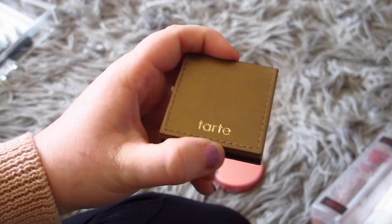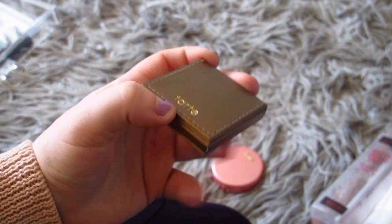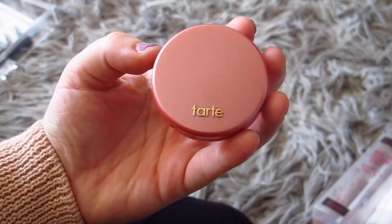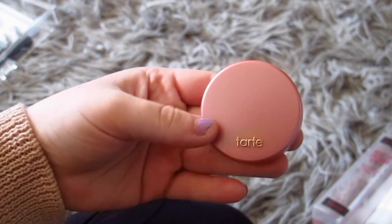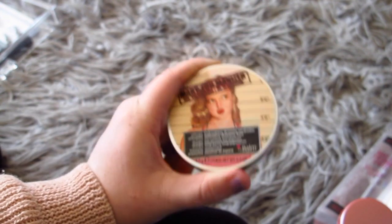So then I know for a fact I will be keeping this Tarte bronzer in Hotel Heiress. I really do like it, and yeah, I use it pretty much all the time when I'm not trying to get use out of my other one. I'll also be keeping this Tarte blush because I just absolutely love it. It is in the shade Ornate, and it's a mini like the bronzer, so it will last a while and it's small enough to store. So out of all that, I'm just getting rid of this.